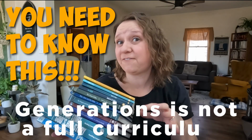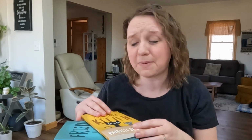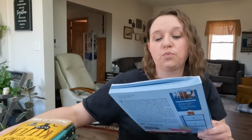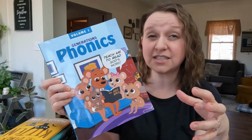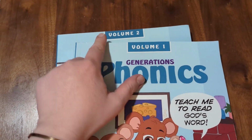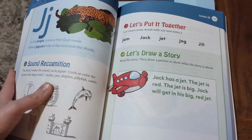Generations is not a full curriculum. Although we love using it eclectically in our homeschool, they don't have everything you're going to need for language arts, such as spelling or grammar. Of course, you could always work spelling in specific ways, but that's not going to just be there for you to teach your kids. Now, with the early ages, there is a phonics curriculum. My son has been going through these, and I would say that this is really primarily like kindergarten and first grade. So you're going to be learning how to read, how to spell some of those basic words.